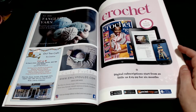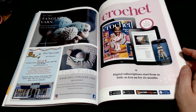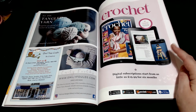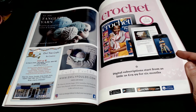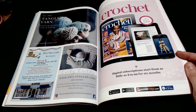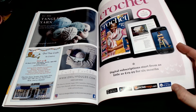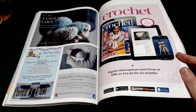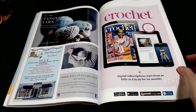Now this is the information on where you can find Inside Crochet. You can get this as a digital subscription nowadays, which means if you're outside of the UK, you've got a chance of getting it as well, as long as you have the App Store, the Google Play Store, pocketmags.com, and it's also available for PC and Mac. So there's a lot of different places, and the digital subscriptions start from as little as $19.99 for 6 months.